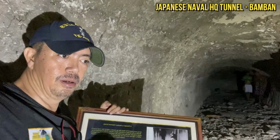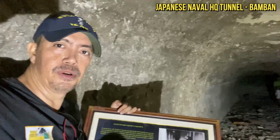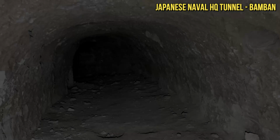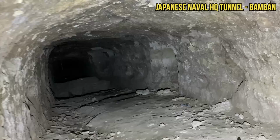And one of the most important World War II battlefield sites, not only in Bamban, probably in the Philippines: the former headquarter tunnel of the 1st Combined Air Fleet of Admiral Onishi Takijiro and Admiral Fukudome. So glad that it's still in good condition, around 8 years after the war ended, still preserved.